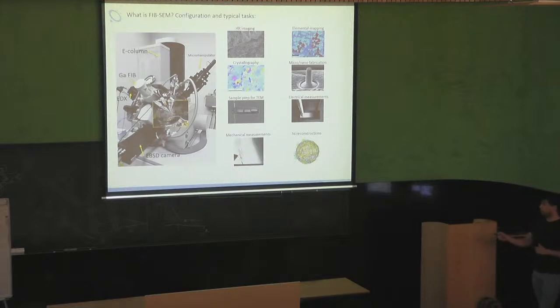And as this machine is a dual beam, of course we can do some three-dimensional characterization of the sample, so we can look not only at the surface but also inside the sample.